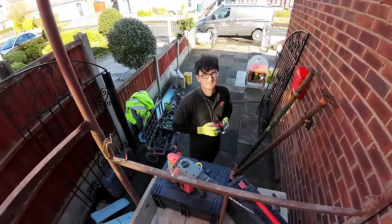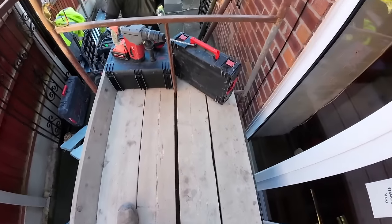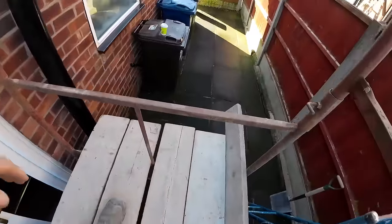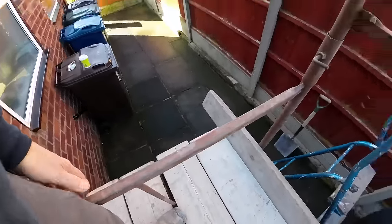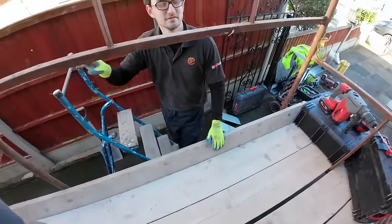Very spoilt with Robbie's scaffold. I don't think you can have it back. We've got a nice platform, perfect width for my job. And the way it's worked, we've got a nice sort of handrail, sort of knee rail, and a nice handrail here. You've got a toe board even? Yeah, we've got a toe board, all by accident.